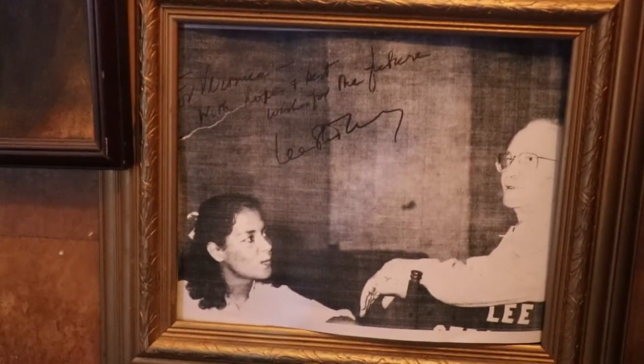This is Lee Strasberg and I when I was around 19. There she is before she went blonde with Lee Strasberg. I studied at the Strasberg Institute for almost 4 years, and I did 2 years with him in the master classes. And he wrote something here, with hopes and best wishes for the future. Lee Strasberg. He and I had a really tumultuous relationship because I would argue with him. He adored me, I adored him, only as mentor and student.